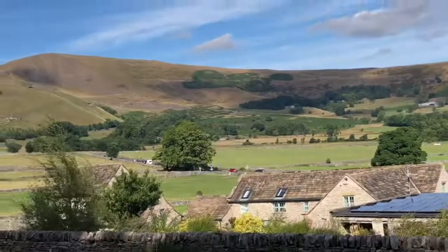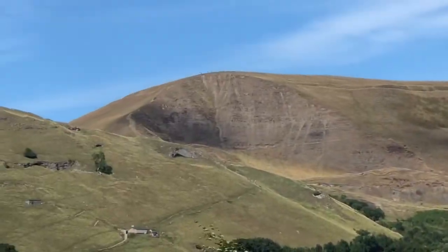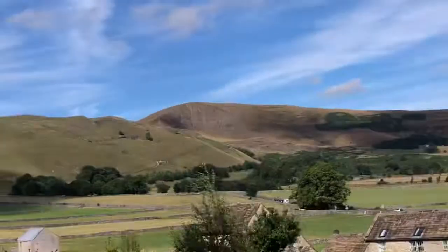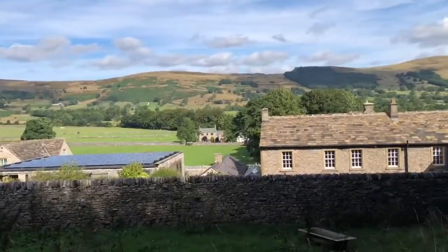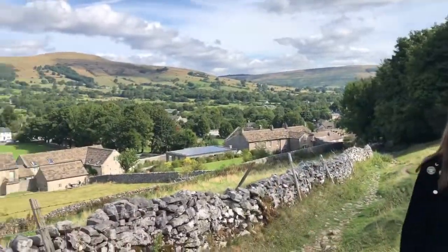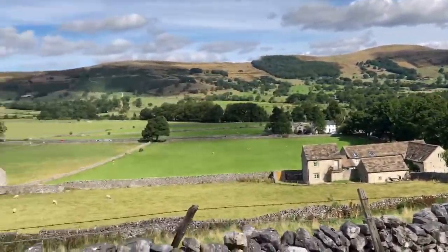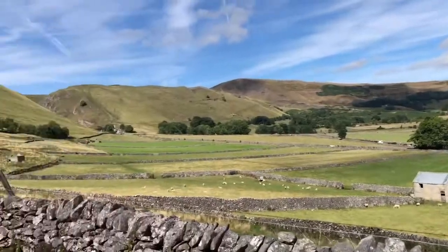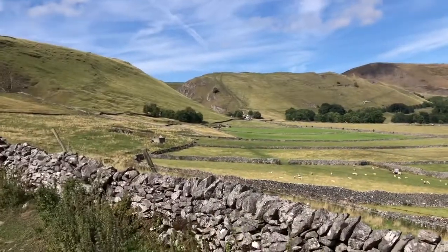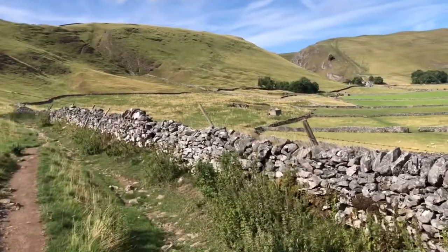And that mountain, that's Mam Tor. Yeah, I can see people on top of it. Yeah. Okay. I think they fly off it, you know. We're looking down at Castleton there, and just panning around. What we'll do later is we'll drive up this pass up here, it's a steep hill. Look at the amazing views as we drive up it.